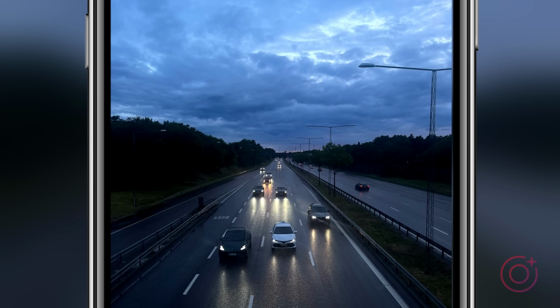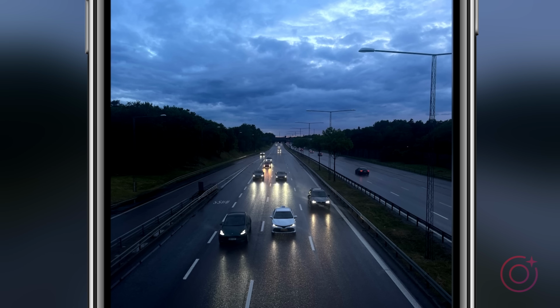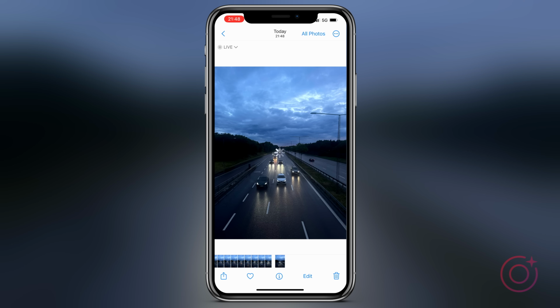What we have to do now is tell the iPhone to convert that live photo into a long exposure photo. To do this, simply click in the top left corner where it says live and select long exposure. After you do that, wait for the iPhone to do its magic.